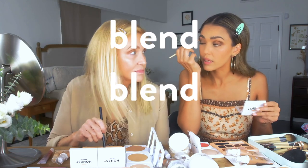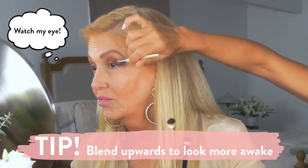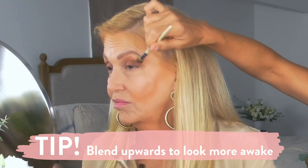You just blend, blend, blend. Bring it up like that. So don't bring it down because it'll make you look tired. And then if you find that you went a little bit too far, you can always get a wipe and just wipe up in the shape just for good measure, because I like really just like this. I'm gonna put a little bit more of this nice hydrating under my eye. I'm not even gonna blend it. If you get a little bit of fallout, at least you have that to catch it.